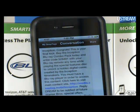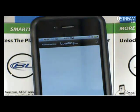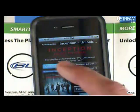So basically, what they did, they wanted to drive to retail. So the last text that they sent back was a code to unlock the DVD. So if you bought the DVD and you did this SnapTag, you got a code to unlock content on the DVD. What you could also do from here is click on the landing page, and you could buy the DVD.